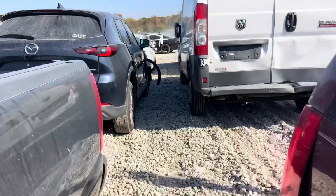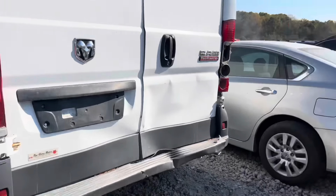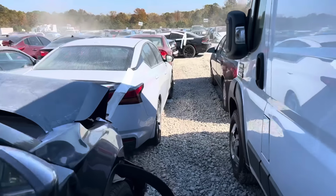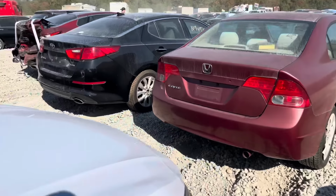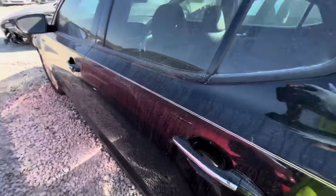And then F. Oh, here we go. This is my row here. So where is the vehicle? Let's see. There it is. This is our first vehicle of the day, this one here. This is a Hyundai. Let's look at this really quick.